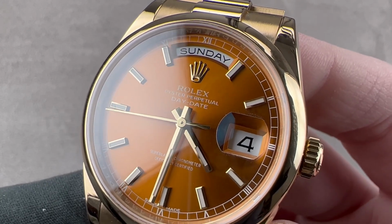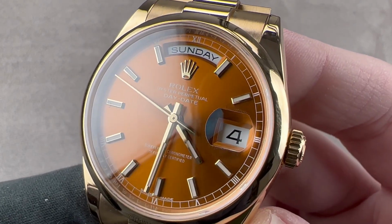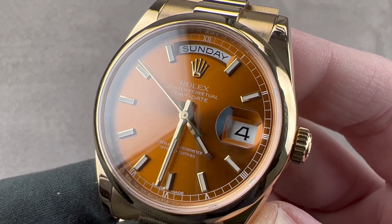Today, we're discussing a lovely Rolex Oyster Perpetual Day-Date in yellow gold. This is reference 118208. It is a classic 36mm yellow gold Day-Date with a Cognac fully loomed dial.